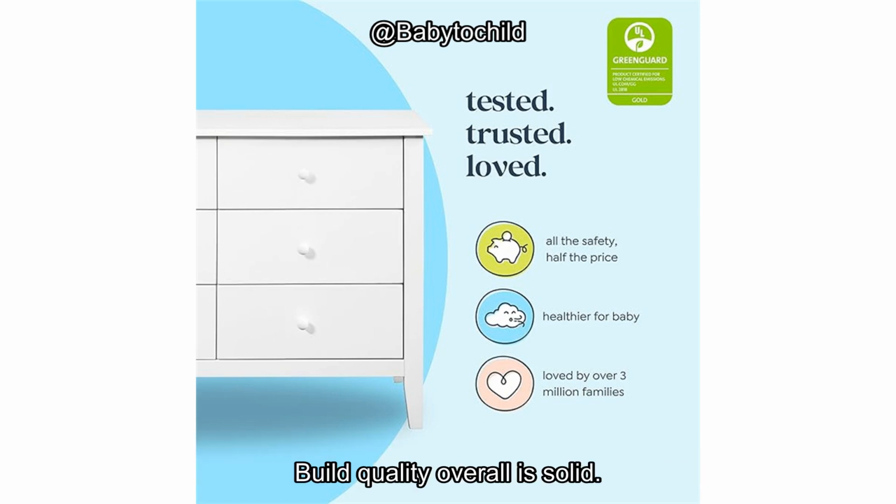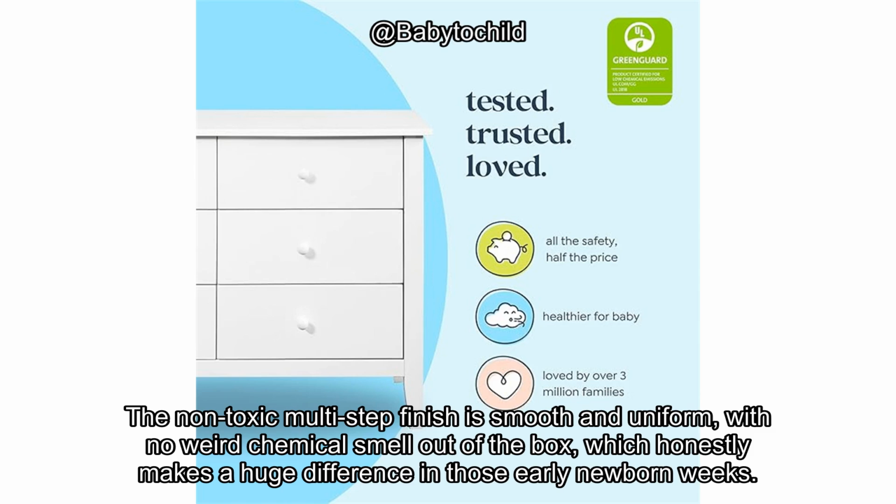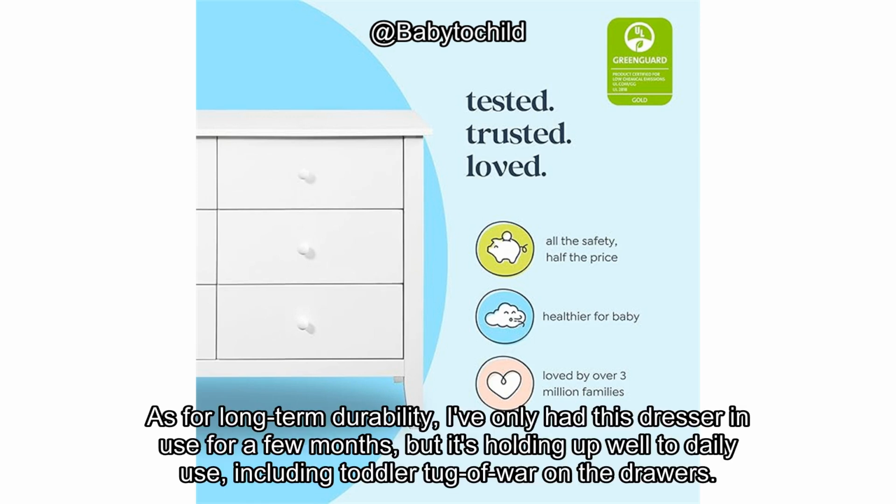Build quality overall is solid. The corner blocking, in particular, gives it a more rigid feel once assembled. The non-toxic multi-step finish is smooth and uniform, with no weird chemical smell out of the box, which honestly makes a huge difference in those early newborn weeks. As for long-term durability, I've only had this dresser in use for a few months, but it's holding up well to daily use, including toddler tug-of-war on the drawers.